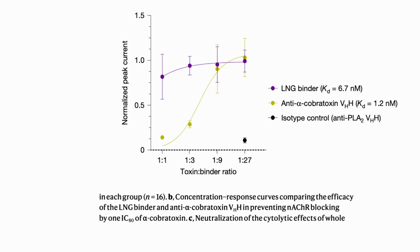In 4b, we see the long-chain alpha neurotoxin, alpha-cobratoxin, and its corresponding binder, long. We're seeing a similar pattern as with the short binder. The authors say a 1-to-1 ratio is neutralizing here. I would err a little more conservatively and say 1-to-3, but it's still pretty good. Results for the nanobody are inferior to the protein in this case as well.